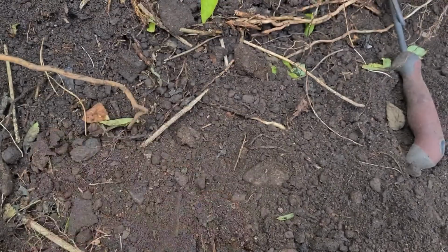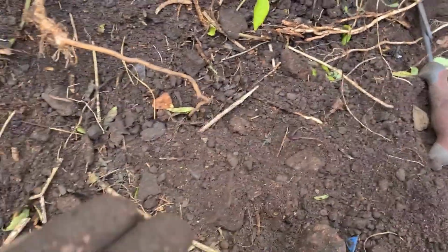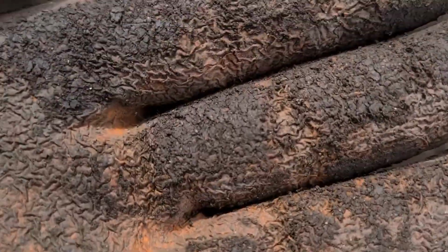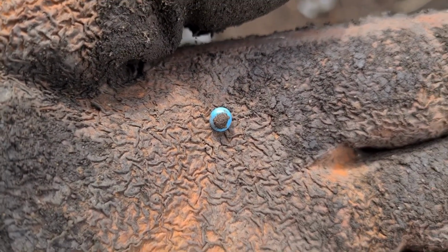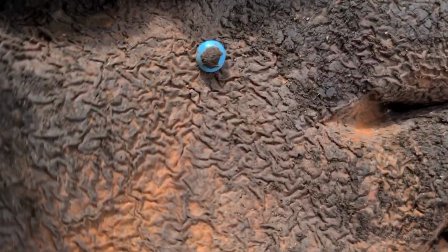Yeah, no, that's a nice find. I'll put it in the palm. Yeah, it's very nice. So tiny. I've lost it. Oh, there it is. Very nice.